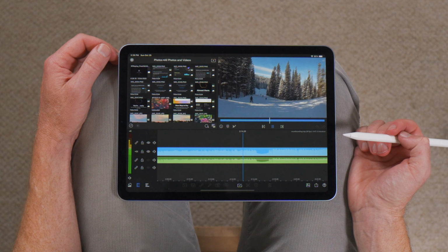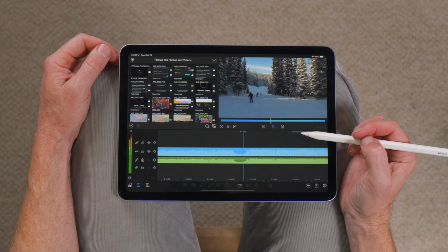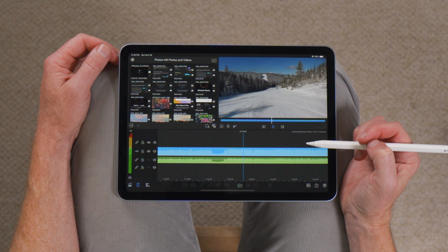I could also use iMovie, but I like LumaFusion because what I can do is, let's say that I'm at my kids' soccer practice, I can rough cut a video, bring that footage in, put it in a timeline, and then when I get back to the studio here, I can take that footage out of LumaFusion and put it into Final Cut Pro.